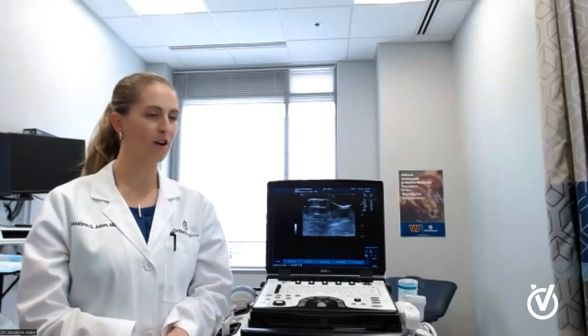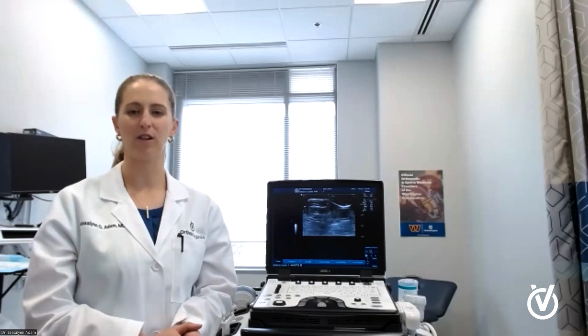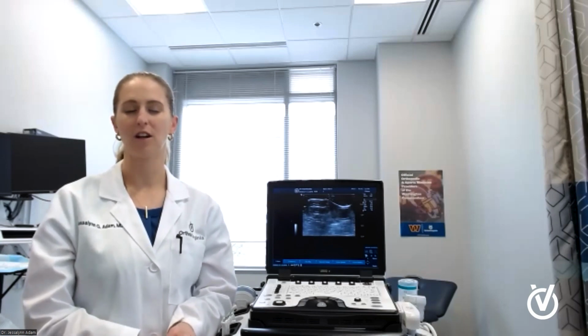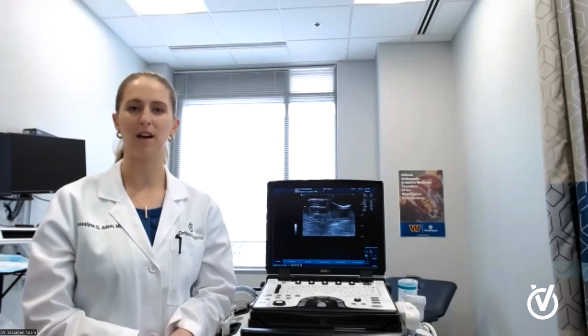So I do look at the nerve. There are signs that I can see that the nerve is unhappy. So if it looks entrapped in scar tissue, if it's swollen, enlarged, if it's getting pinched, those are signs that tell me that maybe getting a nerve test would be a good idea.